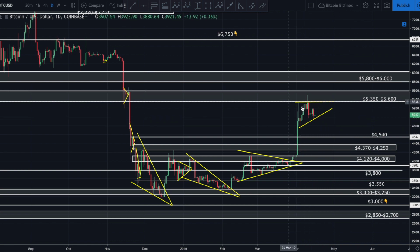But everybody's in this awkward position where no one's really willing to put literally their money on price breaking down or price breaking up. Everyone's kind of sitting here and waiting, and I believe that's the smart play. I believe right now, unless you're dollar cost averaging in for the long haul, the smart play is to wait and see which way this thing breaks out.